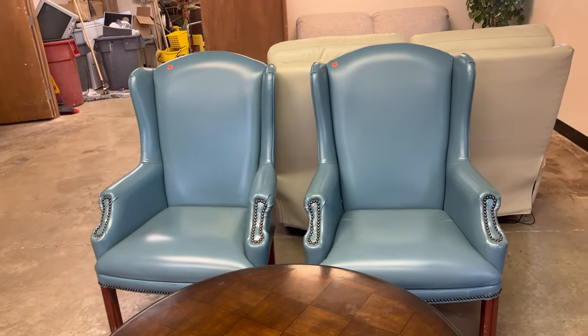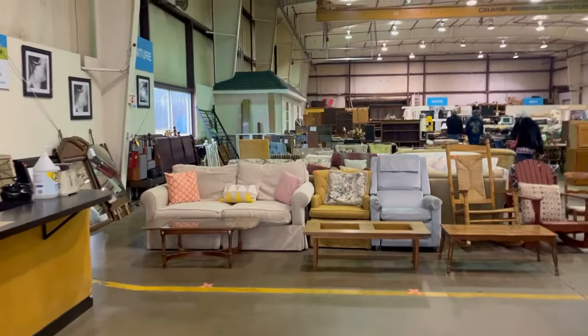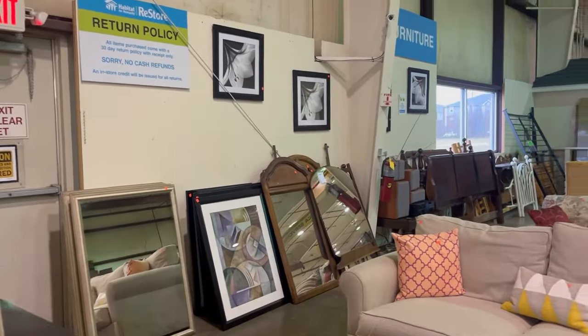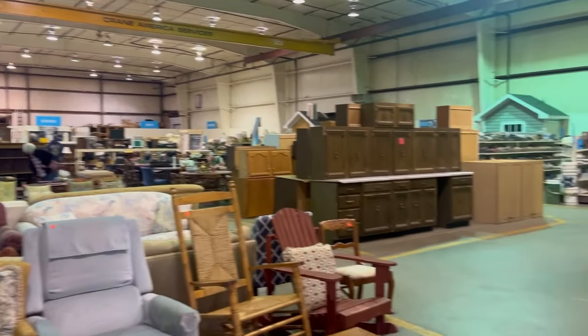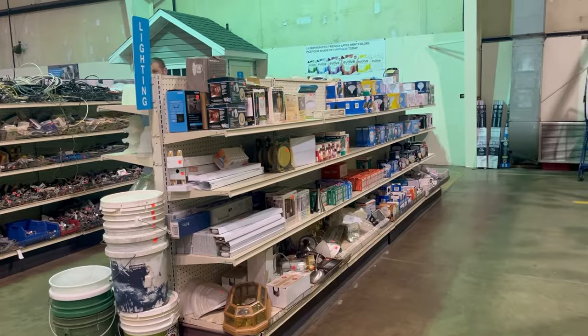Those are cool chairs. Those are really cool chairs. I mean, I don't need them, and I'm certainly not gonna take them home. $40. All right, here we go. Big place. I don't know if they have smalls, but we'll see. Give you a big scan of the place here. Nice scan. Oh, look at all the smalls. Let's go. It's hardware. Dang it. Let's keep looking.